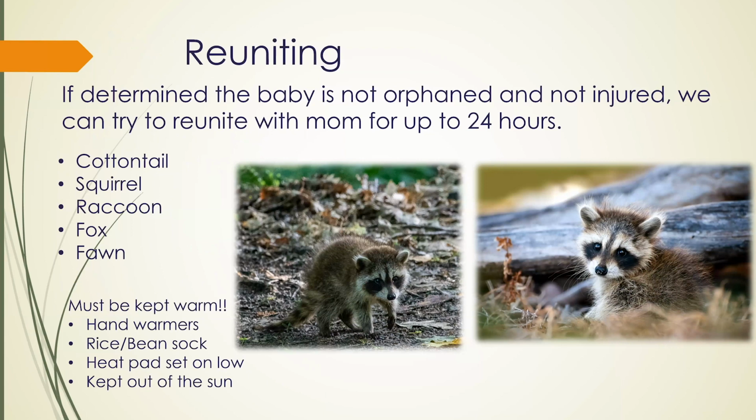We get calls all the time, and fawn nappers are the worst. Oh, I found this fawn and it's by itself. And that's intentional by mom. She does that. But if we're going to attempt to reunite the babies with their moms, knowing that they're not injured or sick, then we will give them up to 24 hours. Once we start pushing past that, we're going to start increasing the chances of dehydration, they're going to become lethargic. So we want a short time frame to be able to do that successfully.